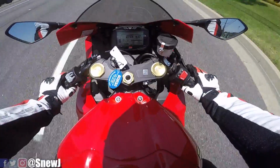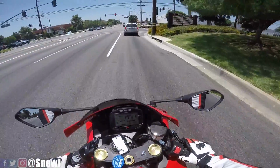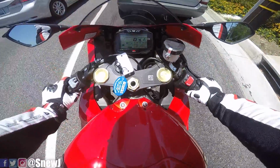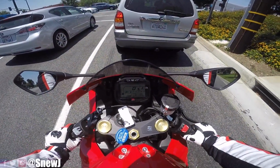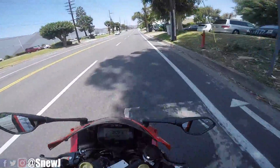First impression on the bike. I mean, obviously it's freaking gorgeous, right? Definitely taller than the 750, of course, but it is 1000. I have it on A mode, which is the full power mode. You definitely find the sweet spot easily.